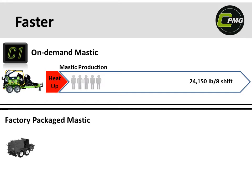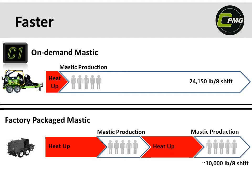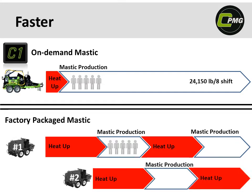Factory packaged mastic must be heated up in batches, and the heat-up process takes time, sometimes 2 or 3 hours. Once the batch is ready to work, the product can be dispensed quickly, as long as the application allows it, of course. The most common 250-gallon machines can produce as much as 10,000 pounds per 8-hour shift, including 2 heat-up cycles. To minimize the downtime to crews, high-volume contractors often resort to buying 2 machines and toggling their crew between them in order to optimize their labor force. Heating product on demand simply makes the job faster, more productive, and results in more consistent mastic.